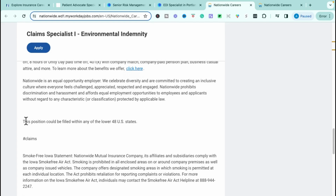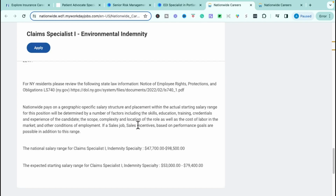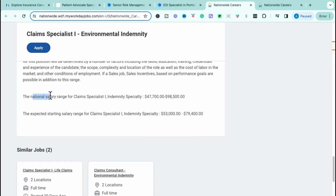Now, it does say that this position could be filled within any of the lower 48 U.S. states. The national salary range for this claims position is $47,000 to $98,000 annually, and of course, that depends on your experience and your education. The expected starting salary range of this position is about $53,000 to $79,000 annually, and that depends on where you're located, but the national salary range or average is up to about $98,000 depending on your experience, which is really a great rate of pay for you to be able to work from home.